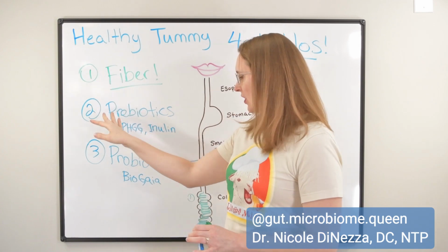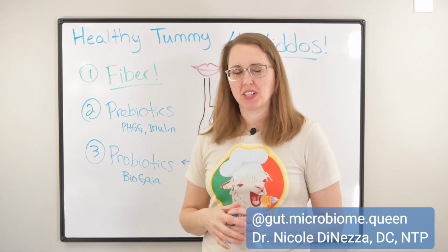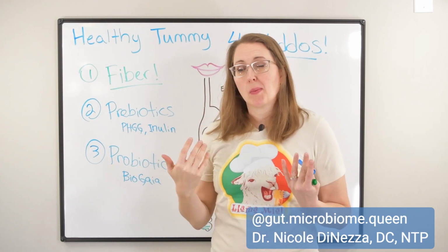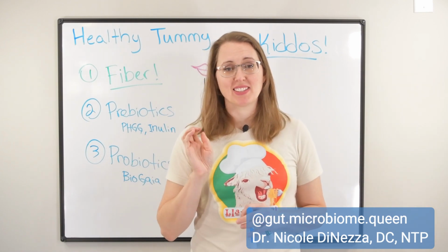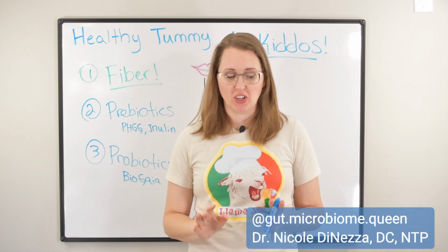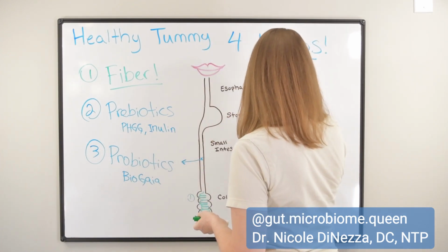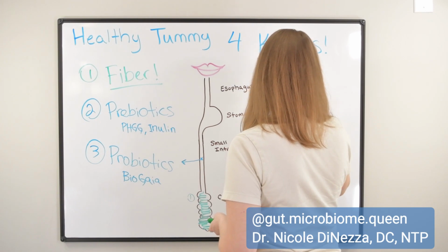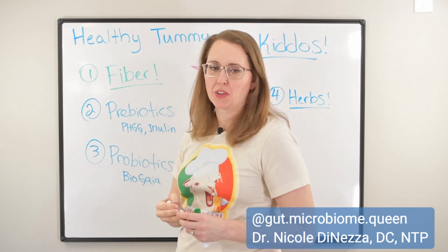All right, so top 3, feeding or introducing some microbes into the ecosystem. Those are going to be your top 3 go-tos. But for funsies, let's talk about one more thing, and these are my top 3 favorite herbs for children for tummy purposes. So, herbs. I wouldn't be much of an herbalist if I didn't at least make a little bit of conversation for the herbs.